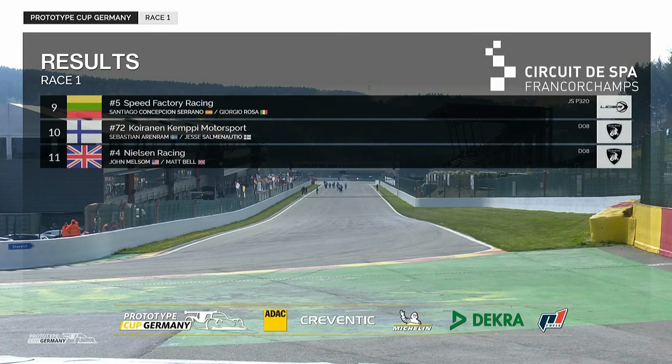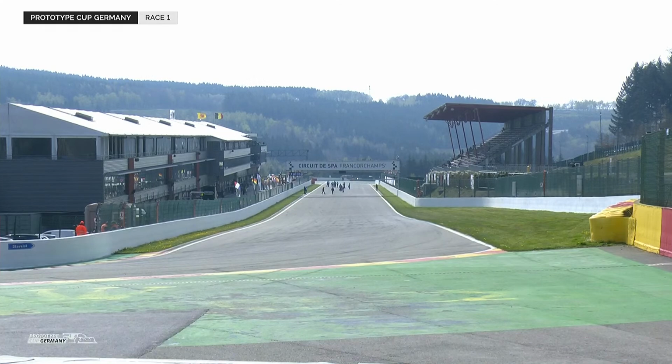And Nielsen Racing, the number four. And the Karajan Kempe Motorsport, number 72. They had an early incident in the Decanes. Whether that was a coming together or a spinning in avoidance, we'll find out, I'm sure, in the break between. Beautiful weather, and the opening round is over and done with. Prototype Cup Germany looked like this for race one.